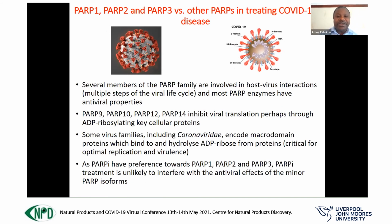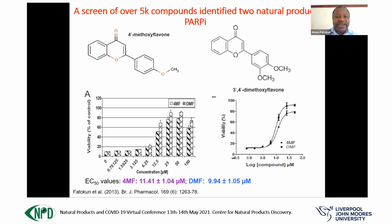So there is a little bit of a conundrum between what happens to PARP 1, 2, and 3 versus the smaller PARPs, but we know that most of the PARP inhibitors will target PARP 1 to 3 and not really the other PARPs which might have their own antiviral effects.